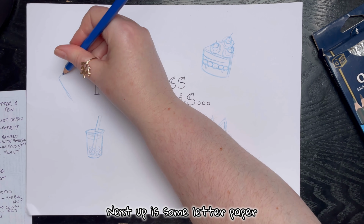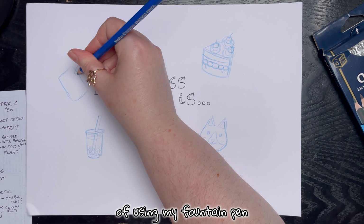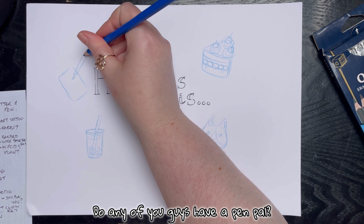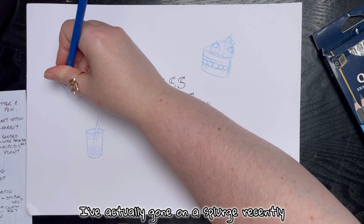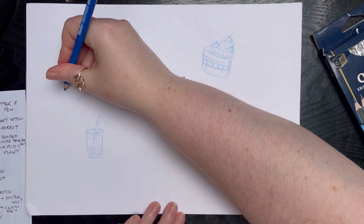Next up is some letter paper and my fountain pen to represent my love of using my fountain pen and handwriting letters, especially to my pen pal. Do any of you guys have a pen pal? Do any of you guys like to use ink or fountain pens? I've actually gone on a splurge recently. I'd like to do a video showing them off to you. Let me know if that's something you'd like to see.